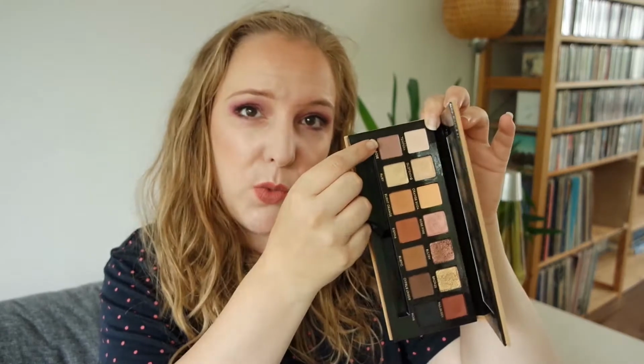Number 4 would be Soft Glam. Soft Glam was one that I didn't want to get because it looked very dark, and I'm very fair, so I figured that this wasn't going to work for me. However, I ordered it in the Black Friday sales because I was like, I might as well just complete the set. I'm not gonna lie, that's why I got this. The main reason why I was lusting after this was Dusty Rose, which is also a lipstick shade that they do, and I have that, and I absolutely love it. And also Rose Pink and Sultry. Those 3 shades were the main reason why I wanted to get it.